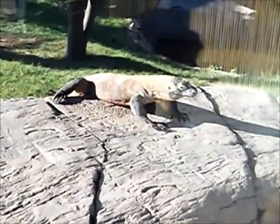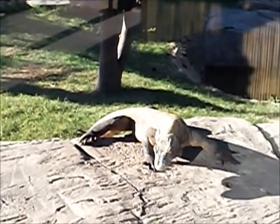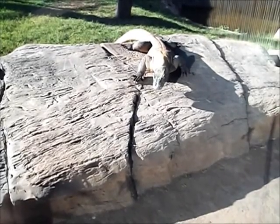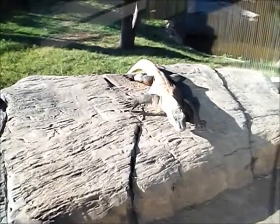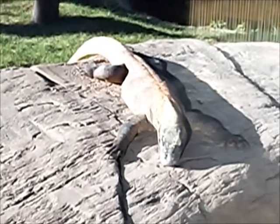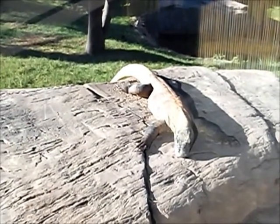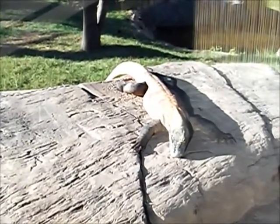So here he is. He's just chilling on his rock. He flopped down on his belly. That must feel really good to him, the hot rock on his belly like that. I wonder if these are the same babies that I saw, because they've gotten really big in about 6 months. The last time I was here was 6 months ago.